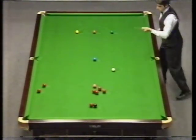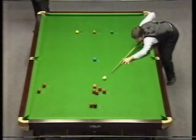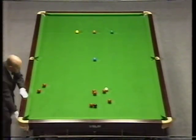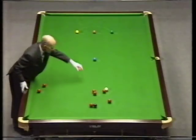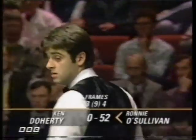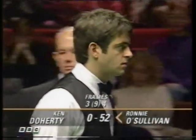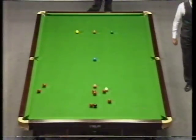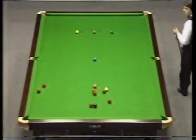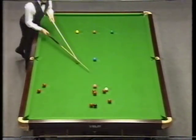Forty. It's gone wrong. 52, 20 points in front. Really can be a hard game at times, this. Frustrating. Fractions making the difference.